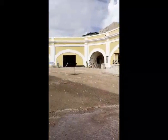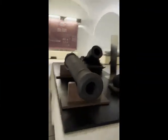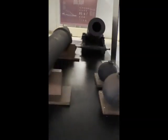So once you get in, there's a couple options. You can do a self-guided tour, or there's tours available. Either way, you can walk around and just get a sense of how things were a few hundred years ago.